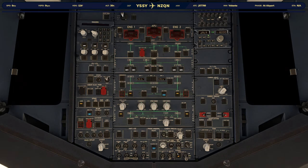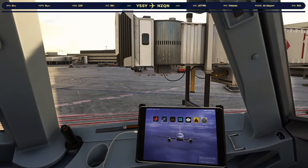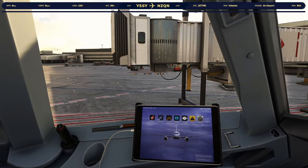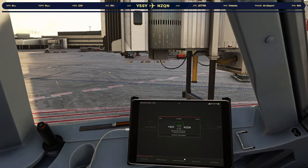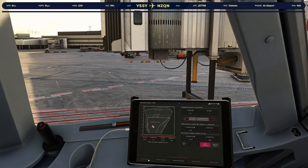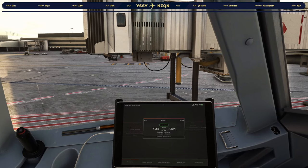Red lights, seatbelt sign, no smoking light, and emergency exit light is on. Cargo heat to off, that's it. Okay, flight plan is imported.